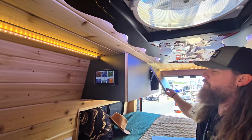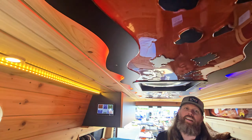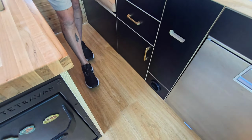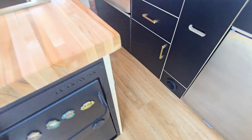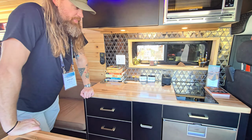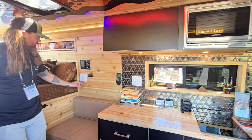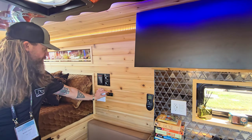I see a MaxxAir fan. Of course, gotta have the MaxxAir. And what about the heating? I see Webasto, or? We run the S-Bar gasoline heater in this van, yes. So it uses the van's gasoline tank. Exactly. And here you've got your heater thermostat on the wall.